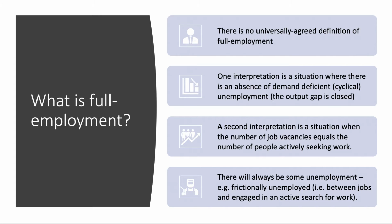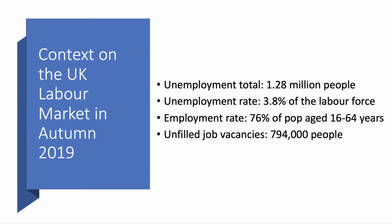There will always be some frictionally unemployed people in transitional unemployment looking for a new job, perhaps new entrants to the labour market. So the modern definition of full employment tends to be where the number of people in short-term unemployment, less than 6 months, is equivalent to the stock of job vacancies registered with the agencies.